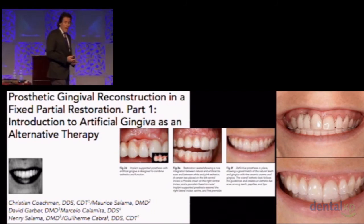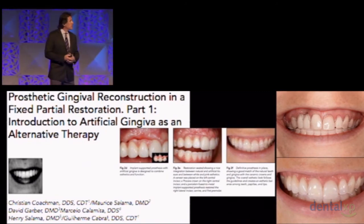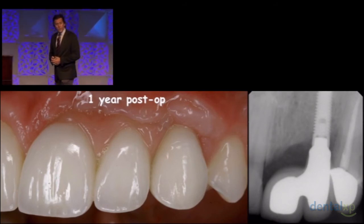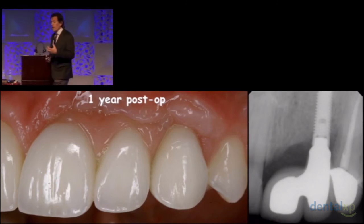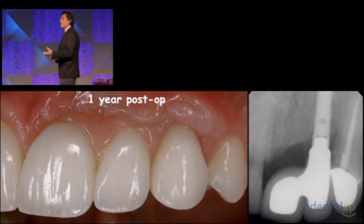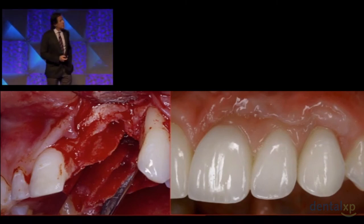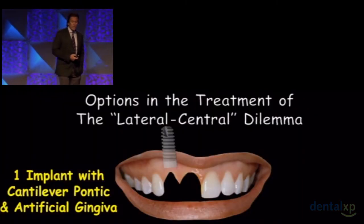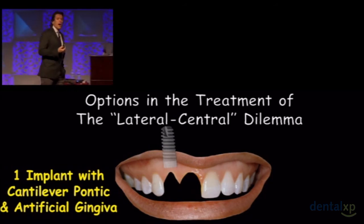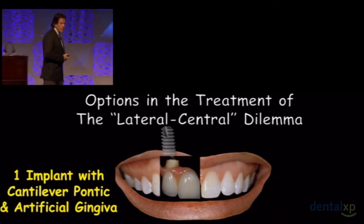I know Christian's been back at this meeting, and certainly he stays very close to us at our office and is involved with us very often as well to this day. One year post-op of utilizing artificial gingiva, pink composite over pink ceramic. Look where the defect started, and obviously one implant with a cantilever pontic and artificial gingiva is another option for those types of severe defects, and sometimes we start that way.